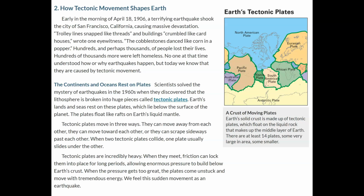Early in the morning of April 18, 1906, a terrifying earthquake shook the city of San Francisco, California, causing massive devastation. Trolley lines snapped like threads, and buildings crumbled like card houses, wrote one eyewitness. The cobblestones danced like corn in a popper. Hundreds and perhaps thousands of people lost their lives. Hundreds of thousands more were left homeless.